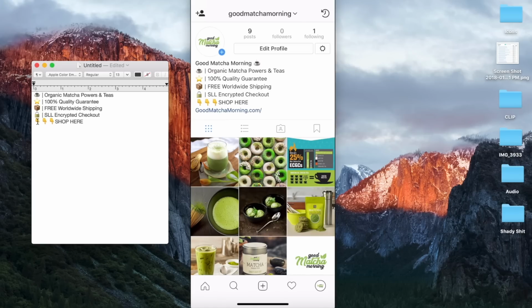I mean, our iPhones today shoot a beautiful 4K video, stunning photos. Everything you need is right there in your pocket. So take some creative photos with that. Now, how often should you post?